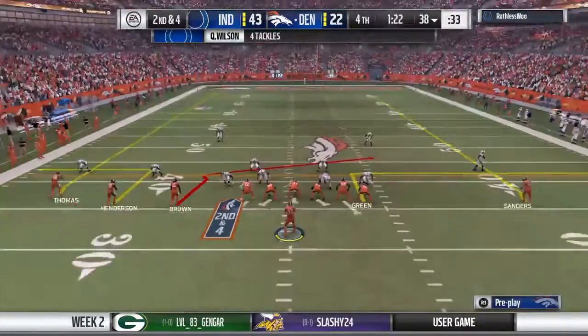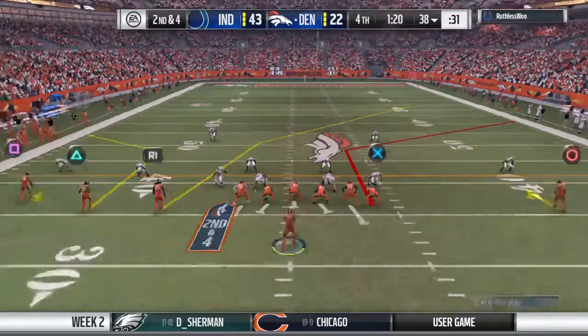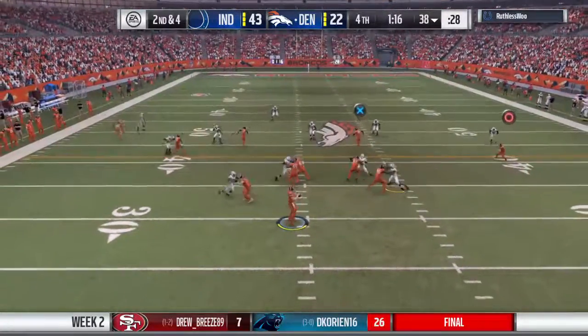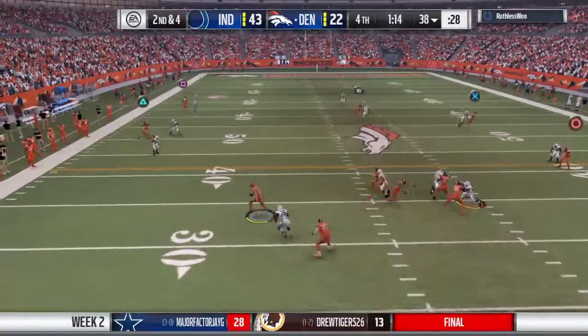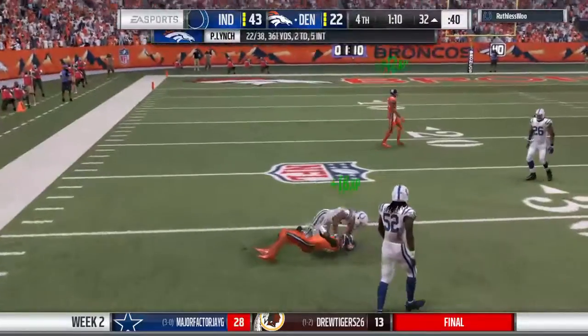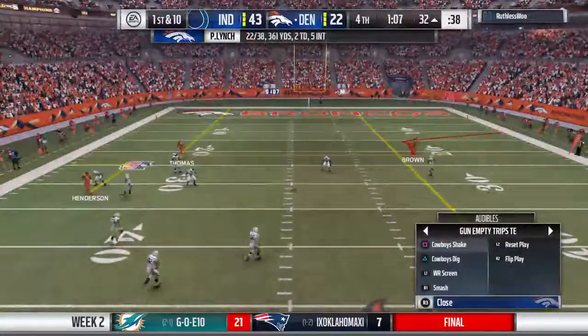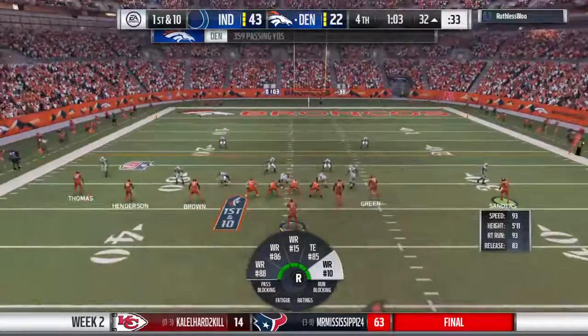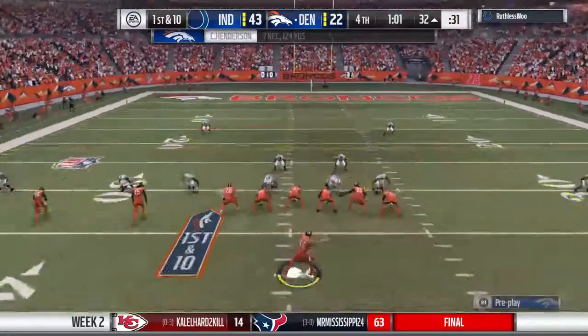And now they're in the hurry-up. It's a 5-receiver set. 3 to the left, 2 to the right. Steps away to his left. And that's caught inside the 35. That goes for a gain of 31. Well, we haven't been shortchanged on offense. Another fun play to watch there on the deep pass.